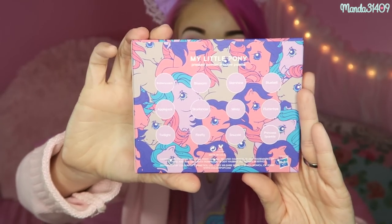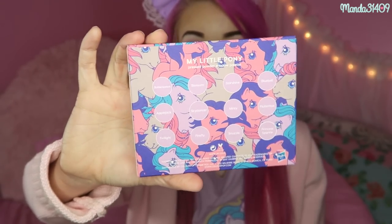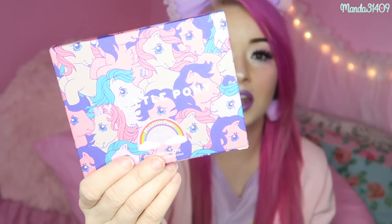I grew up with G1. I used to watch the show all the time. My mom had it recorded on VHS tapes, and I would just watch it over and over and over again. You guys know G3 is my ultimate favorite generation of My Little Pony, but G1 has a very special place in my heart as well. But I just love how they incorporated the ponies all over the palette. It does have the shade names on the back of the box as well.